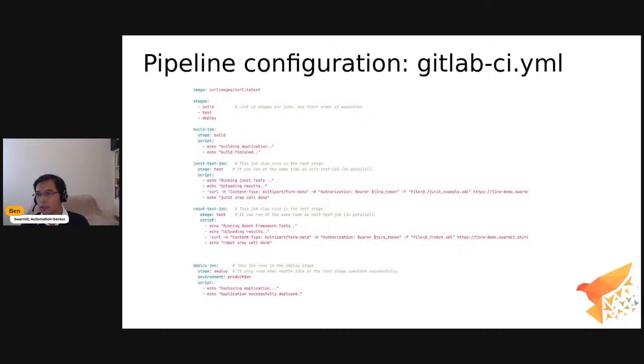So the configuration in GitLab that will be run is in a file called gitlab-ci.yaml, which contains basically all the steps that will be run when you run the pipeline. It will create a runner that uses a certain image. And if you look in more detail, I set up two jobs in here. One is for a JUnit test and one is for a Robot Framework test.